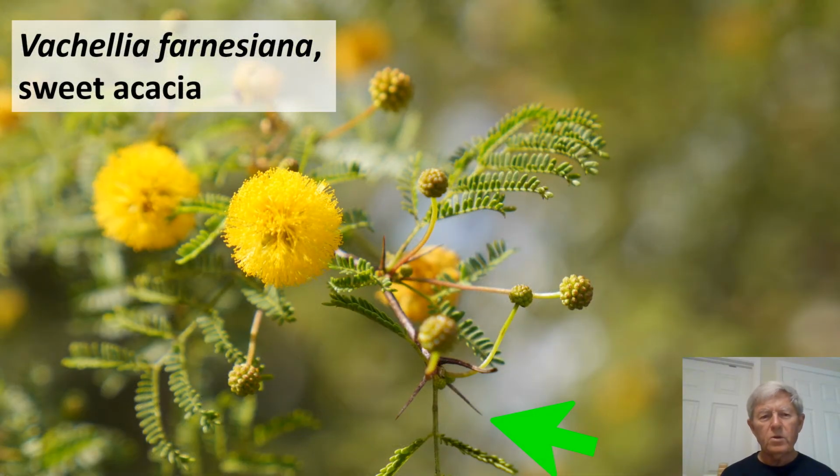There are three features on this close-up of Vachellia farnesiana. One is the leaf in the upper center. It is a bipinnate leaf. It's compound twice. This leaf has 6 pairs of primary pinnae, which are the primary leaf divisions, and each appears to me to have somewhere between 10 and 15 pairs of small leaflets.